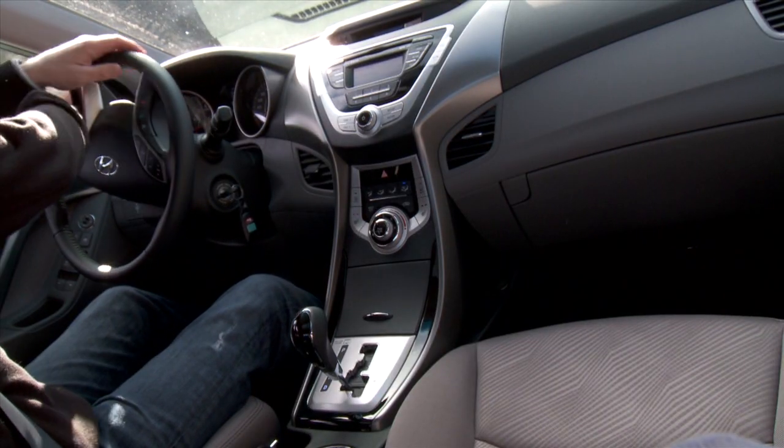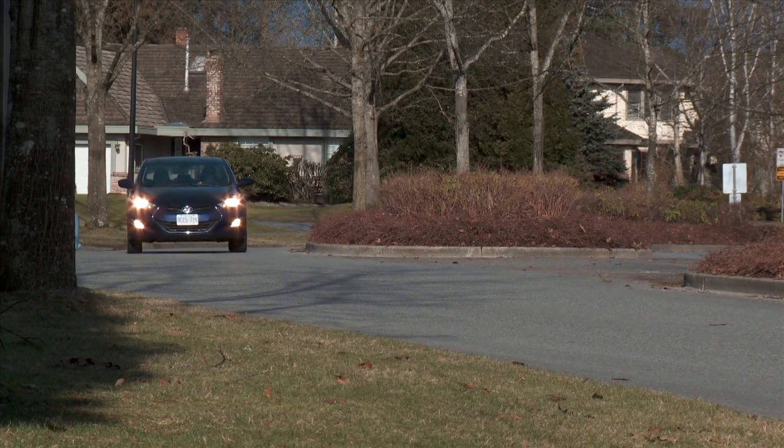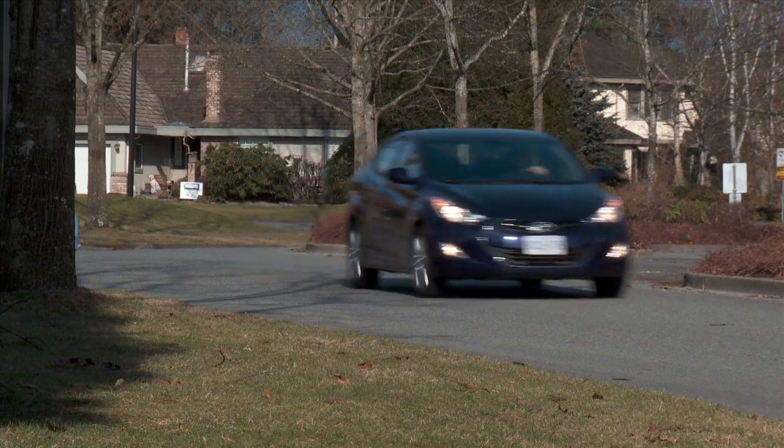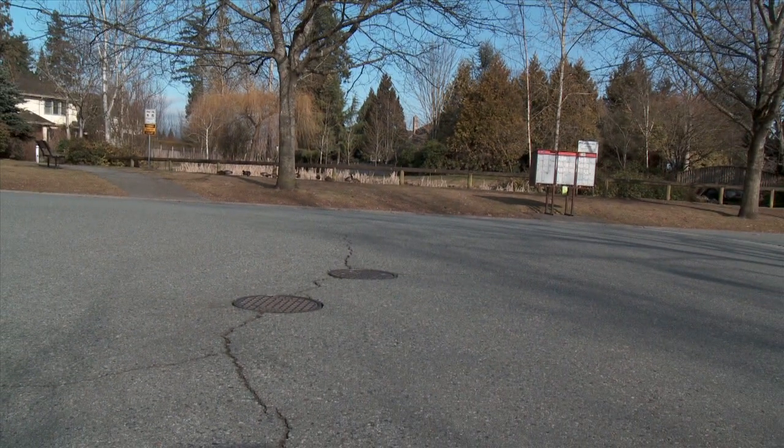Now, how do you place this car in the marketplace? As I mentioned, it has the fun factor to compete with the Civic and the Mazda 3, but it also has the suspension dampening and the quietness and refinement on the inside that competes with that very nice handling and riding Chevy Cruze. So you get the best of both worlds. You get a responsive, light-feeling car, and you get a smooth and quiet ride at the same time. This car is an all-rounder, and that's why it's a real threat to the competition.